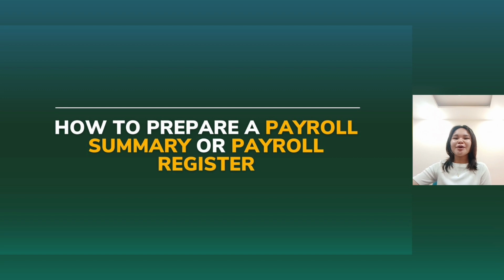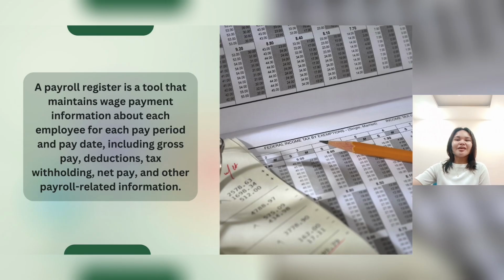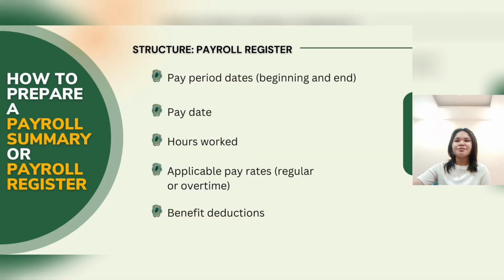How to prepare a payroll summary or a payroll register? A payroll register is a tool that maintains wage payment information about each employee for each pay period and pay date, including gross pay, deductions, tax withholding, net pay, and other payroll-related information.